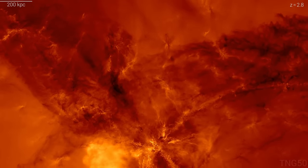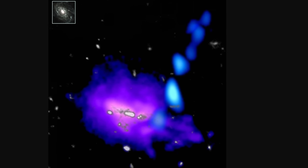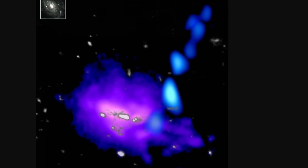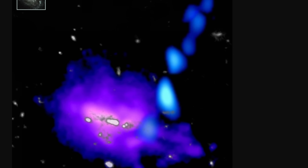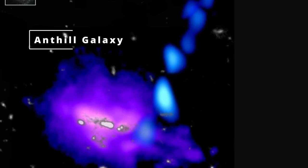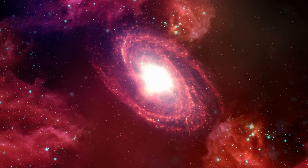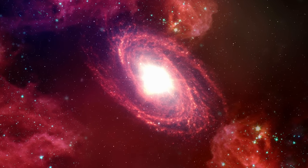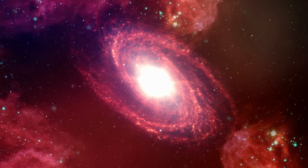And for the first time ever, we have the first proof that this is something that's been happening for a very long time, potentially allowing galaxies to grow really fast, much faster than they would grow through collisions. This is known as Anthill Galaxy, also known as 4C41.17, a galaxy discovered back in 1990 at a redshift of 3.8 and mostly visible in radio waves. This is a radio galaxy.